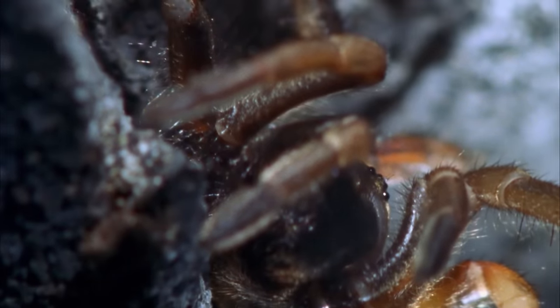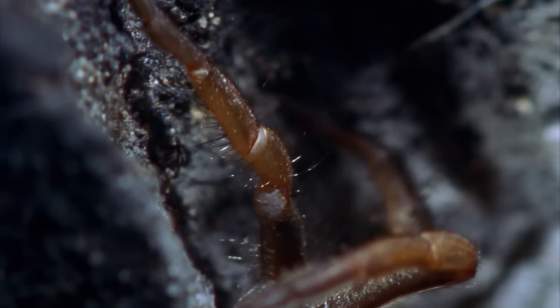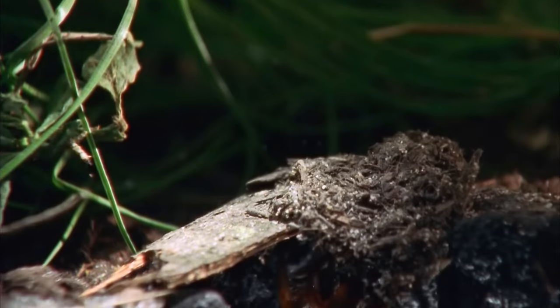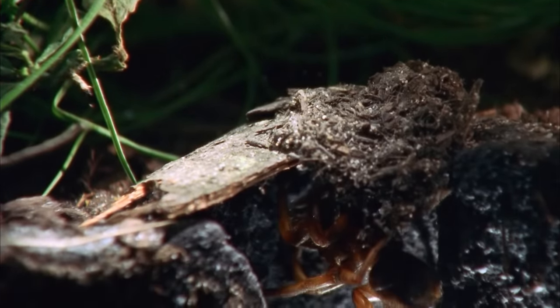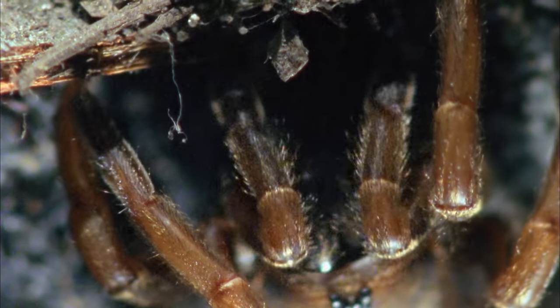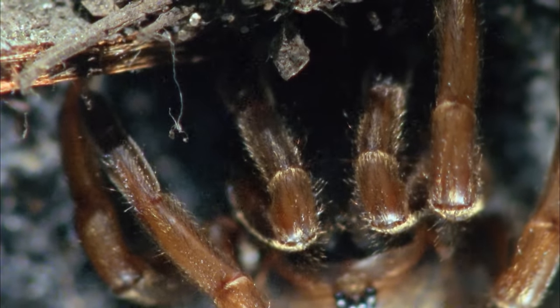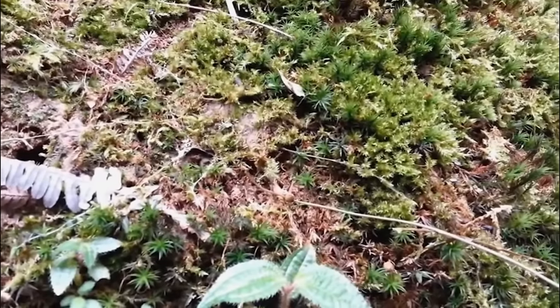Trapdoor spiders, just as their name suggests, are ambush predators, meaning they lie in wait, just biding their time until their spidey sense feels a vibration, and then they pounce. And then, it is all over.